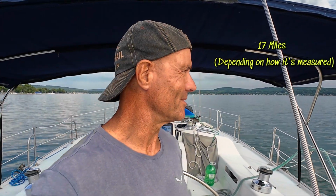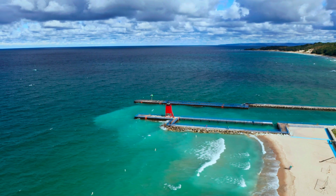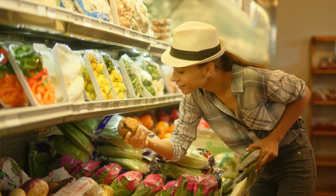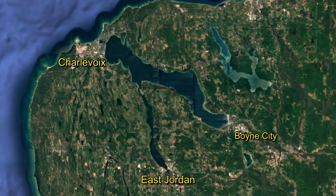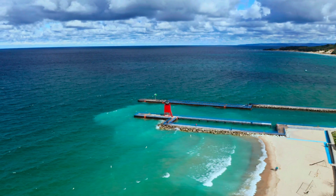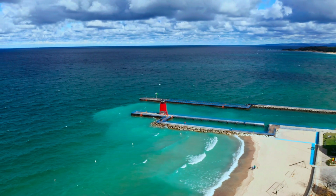That is one long lake. I don't know how many miles it is. Is it 18, something like that? Yeah. Cruisers who make it to Lake Charlevoix don't need to be in a hurry to leave. Supplies are easy to get. There are grocery stores in Boyne City, East Jordan, and Charlevoix. There are also mountain bike trails, and boaters can get some exercise by changing modes of transportation.